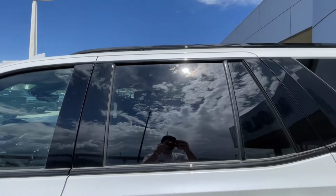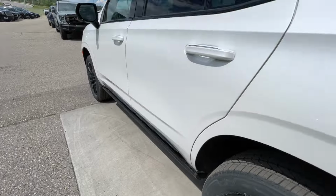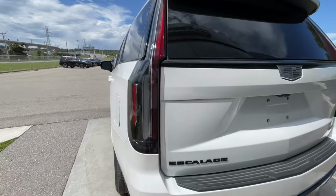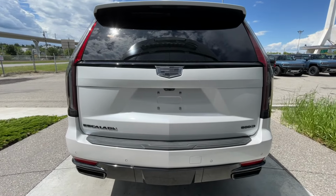Rear tinted privacy windows with black trim all around. Automatic step assist comes on once the doors are open and retracts once the doors are closed. Roof rails are installed. At the back of the vehicle, we have clear taillights, a blacked out Escalade 600D, and monochromatic Cadillac badging, which can all be found on the hatch, and the twin Vader chrome tipped exhaust.